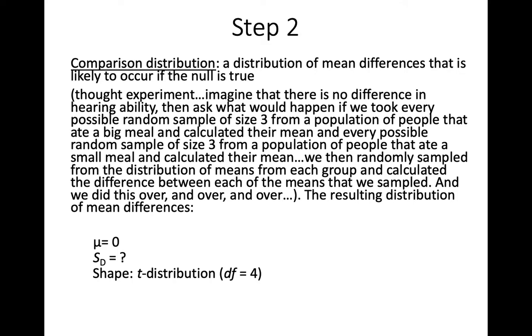All right. So we're imagining, under the null hypothesis, there's no difference. You can think of the distribution of hearing scores in the population among everybody that eats large meals versus small meals. There are basically overlapping distributions of hearing. It's exactly the same. So we're going to take every possible sample of size 3 from the big meal group, every possible sample of size 3 from the small meal group, and calculate their means. And so we get a distribution of means from both of these populations.